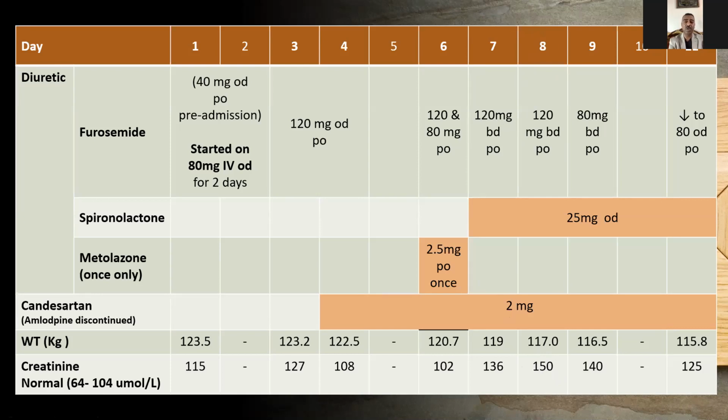Introducing spironolactone earlier on, maybe I am worried about that, because I know this patient is just recovering from acute kidney injury. So I will wait till discharge and see the patient again and start an MRA in this type of patient. Yeah, thank you. Thanks very much.